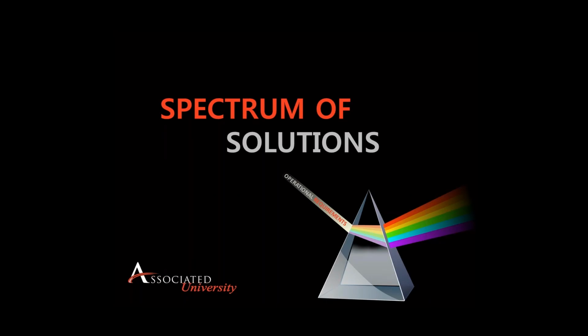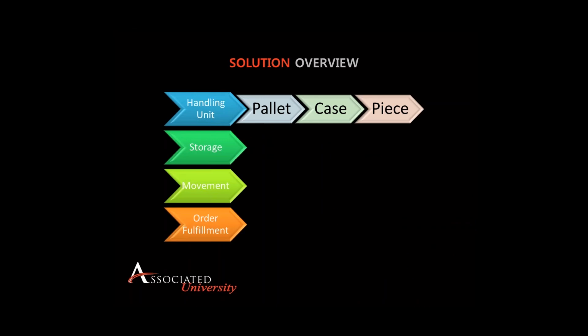So now let's look at the spectrum of solutions. When I look at different solutions, I'm going to look at them first from a storage aspect, and then movement, and then order fulfillment. We've got to start with storage because you're going to have to put it somewhere. And then we're going to look at them from the handling unit, whether it be a pallet, a case, or a piece. So where are we storing that? How are we moving it? And how are we filling that order?